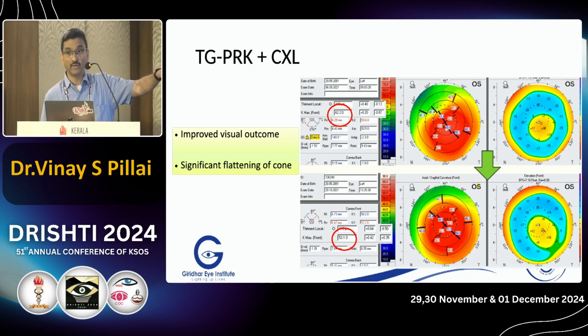Though it doesn't look very different, what you can actually see here is, in the upper one, the steep area, the red area is slightly on the lower part, while in the lower one, the red area is slightly on the center part. That is exactly what is meant by regularization of the cornea.